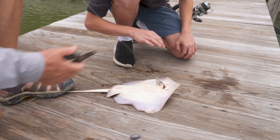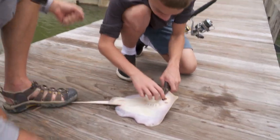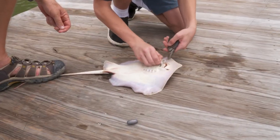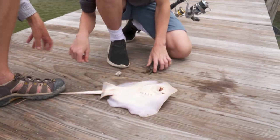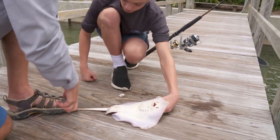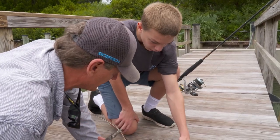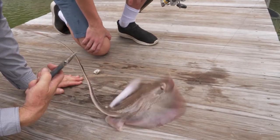I'm gonna hold down this, Parker. You wanna do the honors? So we've got the spine down low where it can't get us, so it can't stick Parker. And that hook should pop right out. Oh, good job. Okay, I'm gonna pick it up just right here. We're gonna avoid that spine. Let's flip it over. So Parker, which kind do you think this is? This is an Atlantic stingray. Yeah, it is. You can tell by that pointed nose, can't you?